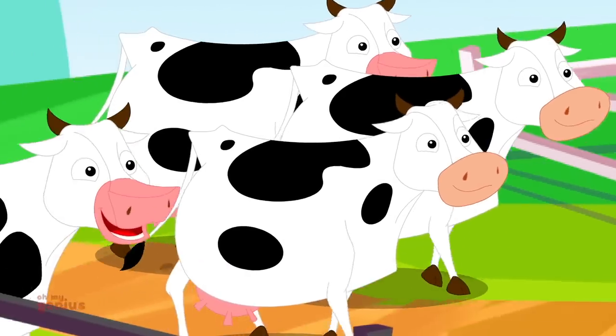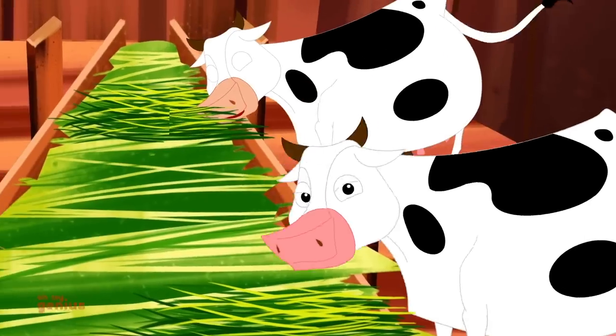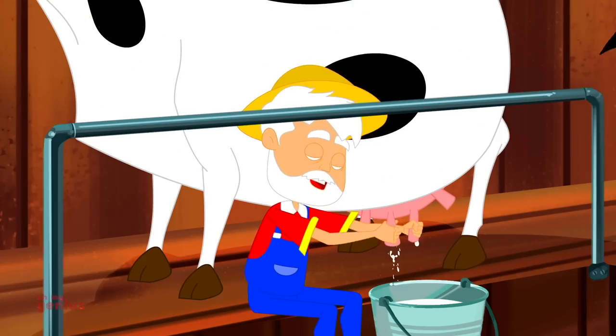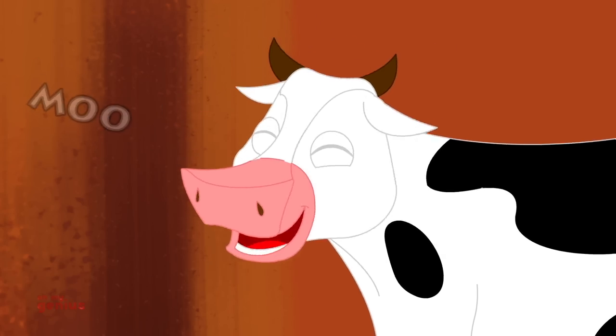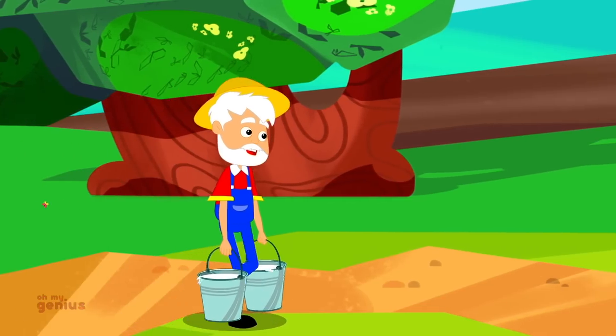E-I-E-I-O. Old MacDonald had a farm. E-I-E-I-O. And on his farm he had some cows. With a moo moo here and a moo moo there. Here a moo, there a moo, everywhere a moo moo. Old MacDonald had a farm.